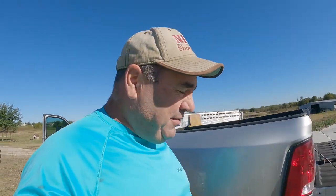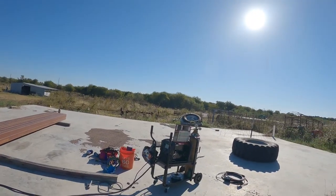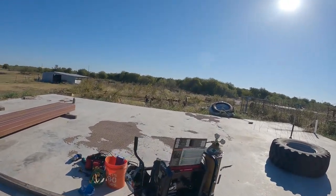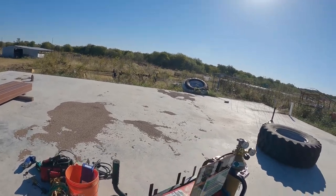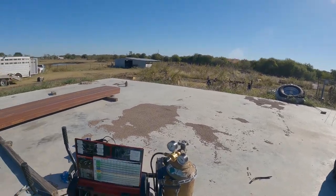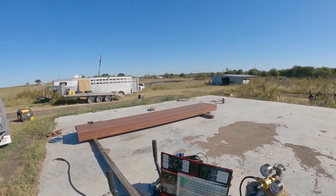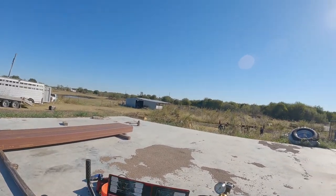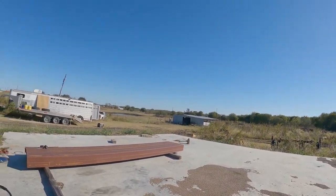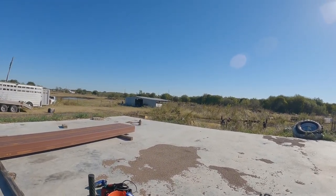All right, we're starting to get some stuff set up over here. We got the Lincoln 210 MP. We're going to put MIG wire on it. We got C25, so argon CO2 mix, for our shielding gas. We're going to run a 0.035, I think that's what I got.